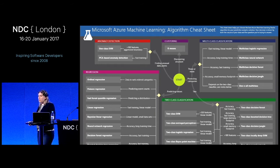All right, so in my particular case, I was trying to use EEG, a bunch of brainwave data, to predict whether or not my husband was lying. So where would I go here? I'm on the start thing. Do I want to discover structure, find unusual data points, predict values, or predict categories? Anybody know? I know it's really early in the morning. What's that? Categories, 10 points to Gryffindor. Yes, we are trying to predict categories. And if I predict categories, am I doing three or more, or am I doing two? Two, yes, I was making it binary. I did not ask any questions like, does this dress make me look fat, where there might actually be an in-betweeny type answer. So yes, there were two. Everything was either true or false. So in this case, that would take me to this two-class classification.